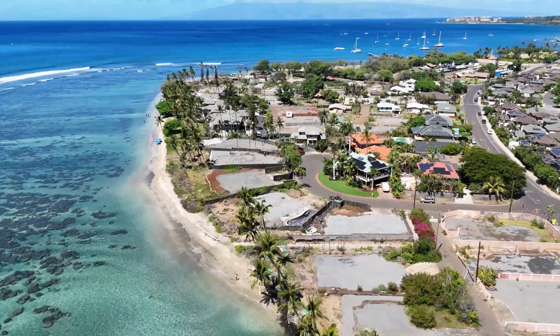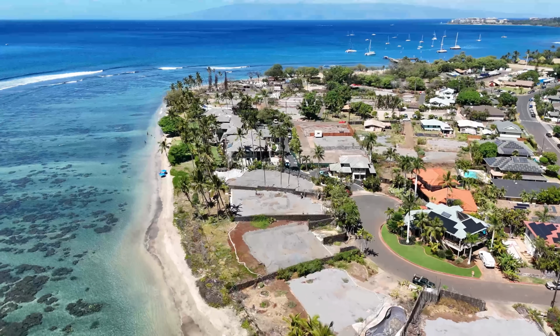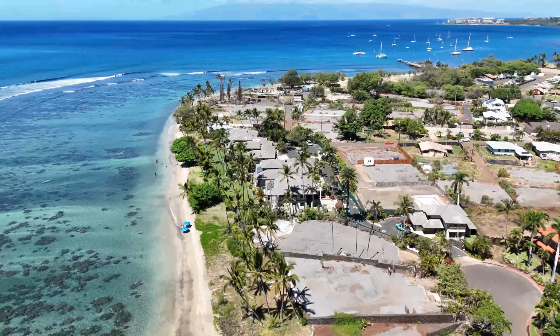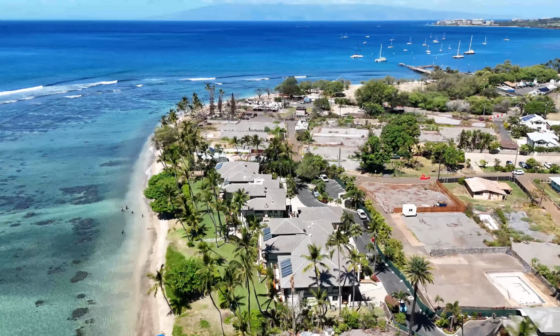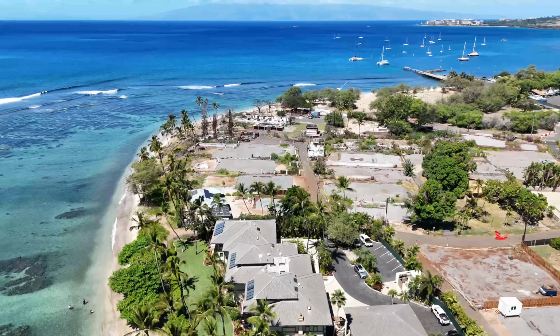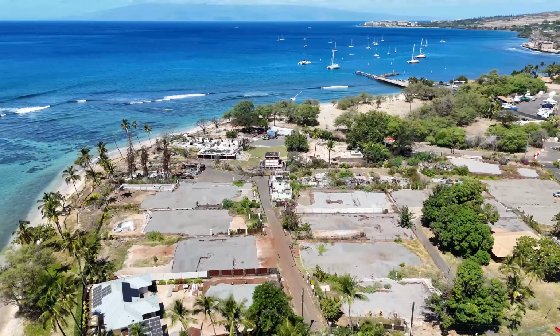We're now coming into the Baby Beach neighborhood, and for this flight, we're going to continue to follow the coastline instead of Front Street, flying right over the top of Baby Beach itself. If you look close, you can see that there are a few people in the ocean enjoying the beach on another perfect day on Maui. It's good to see some signs of life in the area.